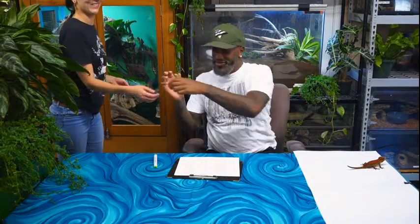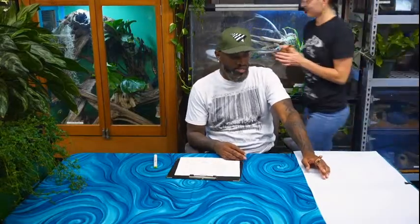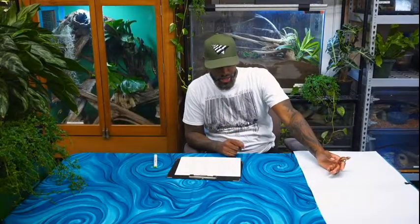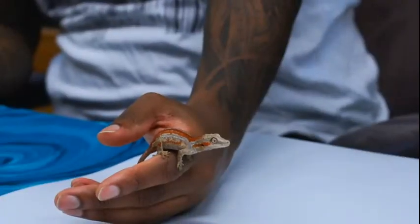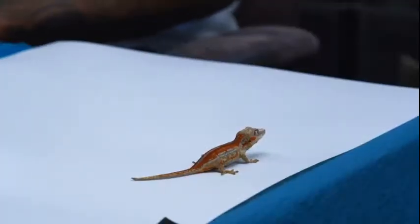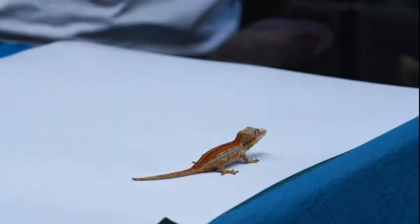Oh, look at this little cutie. Okay, so this is Pescadero. Once again, all of the babies are named after cities in California. Pescadero is a red and orange super stripe. You see this color is coming in nicely. Cute little baby, born 6/2020, from the Mars group, and Pescadero is going for $350.